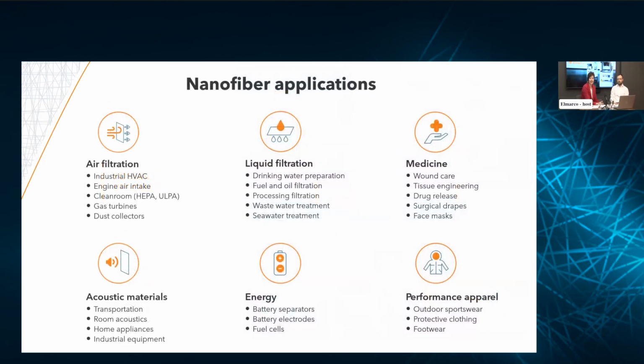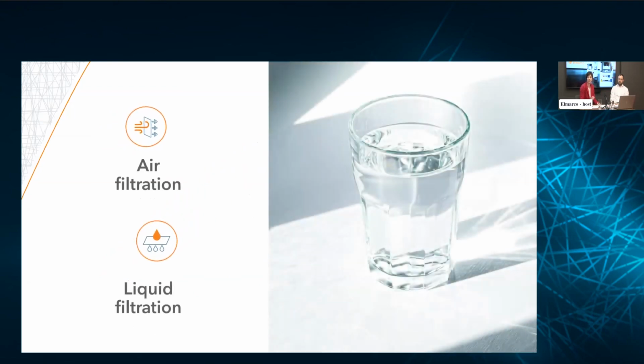As mentioned last time, nanofibers can be used in many segments. This is just a few of them, which are the most developed. Today we're going to cover two segments, air filtration and liquid filtration. Both are related to the research of our speaker today, and both are related to electrospun membranes for photocatalytic application.